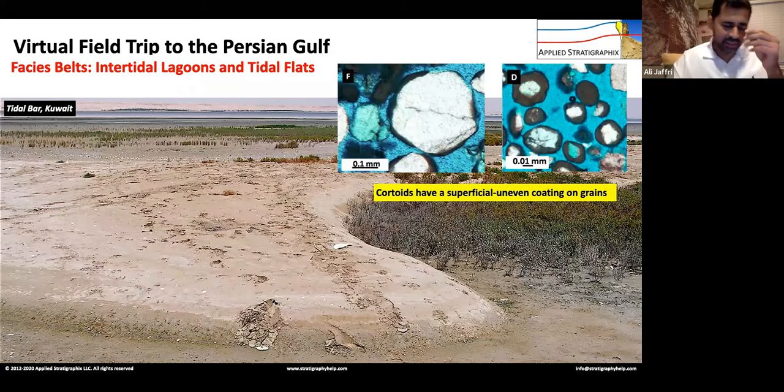Now the seagrasses, that's one facies we're going to skip, simply because I had a cool picture I'd taken underwater of the seagrasses, and then somehow I've lost that picture. So we're going to skip the seagrasses, but I will say this.